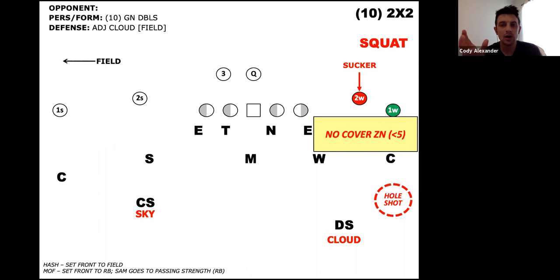And they know. Or we came across a team that was giving us false reads on bubbles, and they were running a curl, so they were running bubble curl. And they were giving us a false read. They were getting that corner, and then that guy was just leveraging.